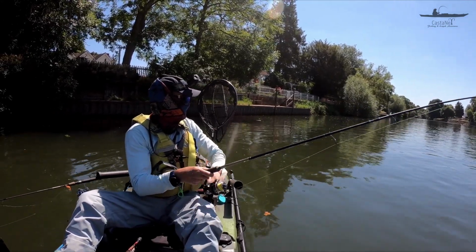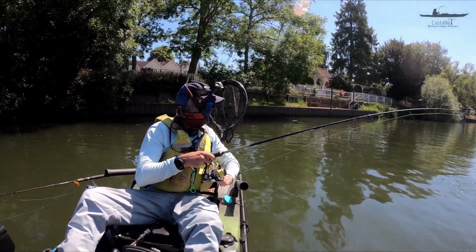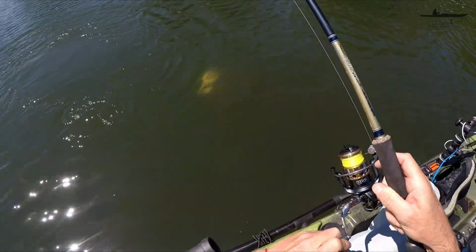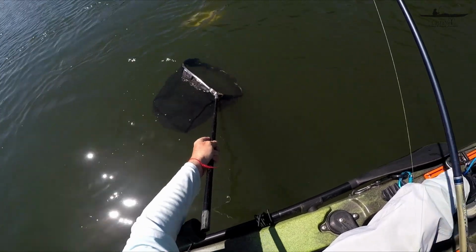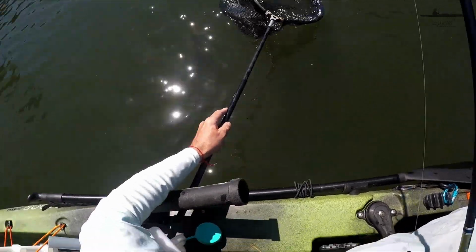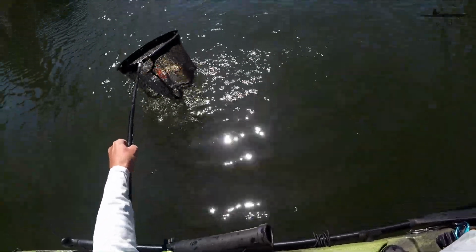In again. What is it? I think it's a pike, but I couldn't see well. Wow, it's a huge perch! It's my PB perch! My God, it's a huge perch! Don't lose it. It's a huge one, man! It is a PB perch! It is! Come here! Yes, he's in the net!